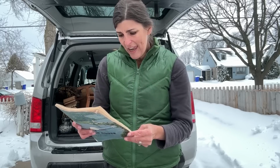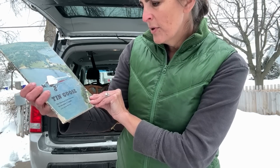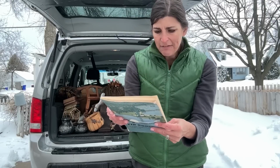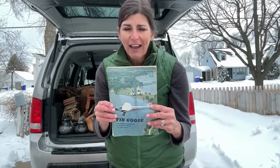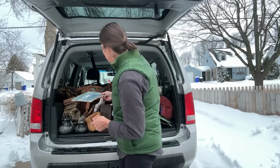Well, it's his birthday, and I saw this, and it's called Tin Goose, the Fabulous Ford Trimotor by Douglas. But anyways, it's all about this little airplane and flying this Model 5-AT. So I thought this would be kind of fun for him, even though I'm sure it's a little bit more advanced than a 6-year-old, but I'm giving that to him as part of his gift.